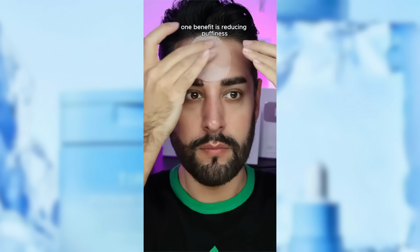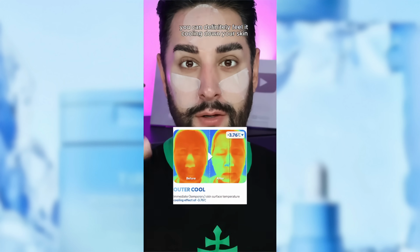Benefits of cooling down your face for makeup application. One benefit is reducing puffiness. And if puffiness is reduced, we're going to get a bit more of a tighter, firmer canvas for our makeup. You can definitely feel it cooling down your skin.